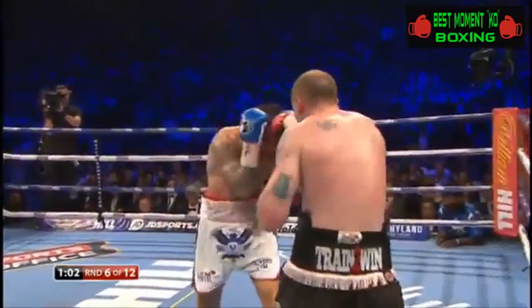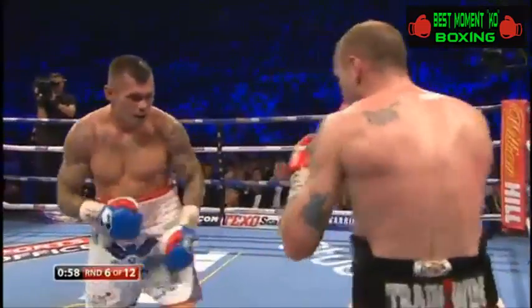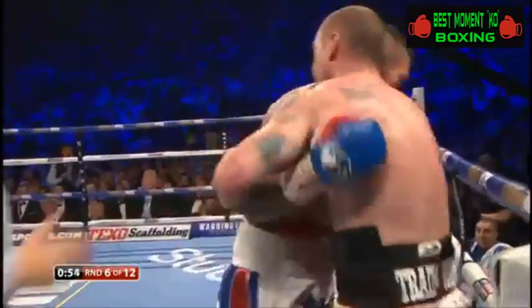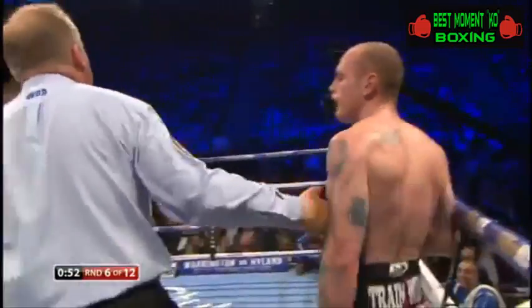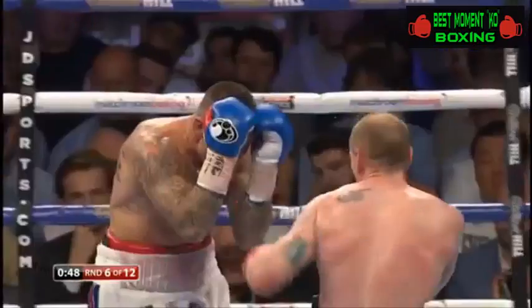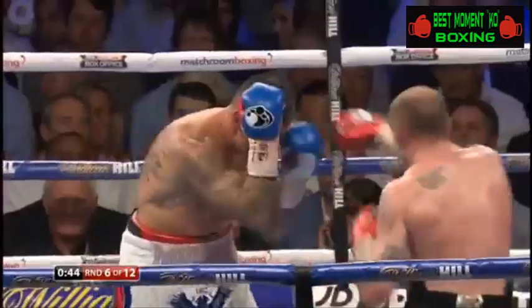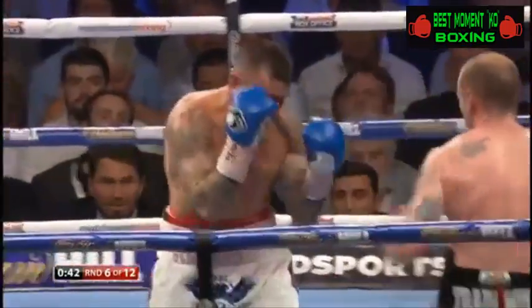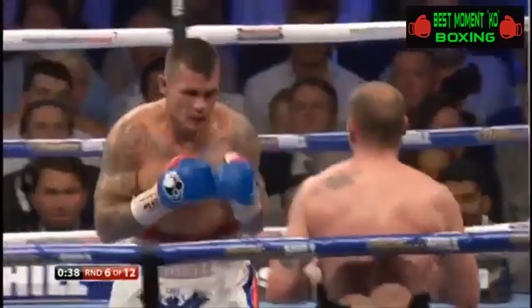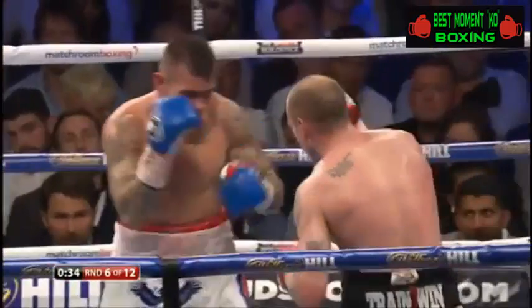Groves just keeping those long levers going, just looking to touch up. Yeah, these punches are going right through Murray's defence. A couple of good responses from Murray, but I don't reckon he's doing enough at the moment. At least he's making Groves work at the pace he wants. And will that pay a dividend later in the fight? That's the right hand from Groves. Murray tried to land a big right of his own as well.